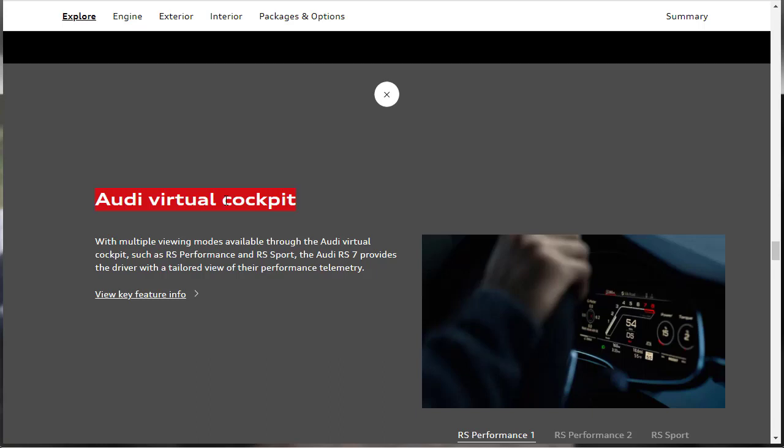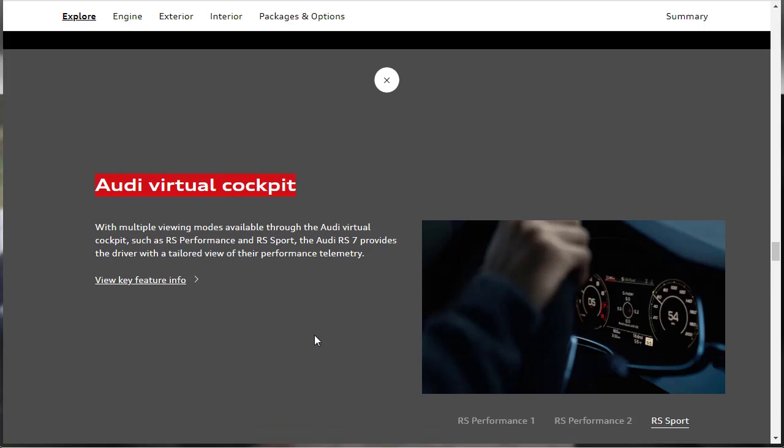Gives you multiple drive modes. Here's one mode. Here's a layout for the other mode. You can see the screens change. And here's an RS Sport mode. All right, so it gives you some modes, and that's pretty cool.